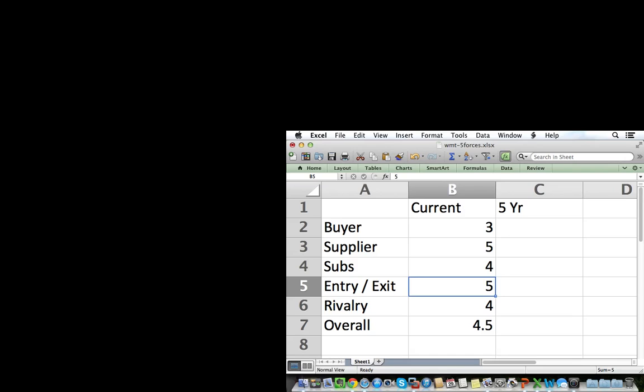So back to entry and exit and substitutes. I don't think that the substitutes are that strong today. I think that there are strong substitutes. I think Amazon online is a big threat to this industry, but I don't think it's really impacted it yet. Right. But that's the point. Now I'm thinking 5 years from now. I think in 5 years, the biggest change is going to be the substitutes. I think that Amazon and the online companies are going to be a big threat to Walmart.